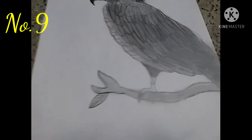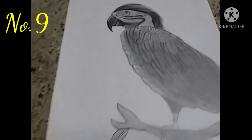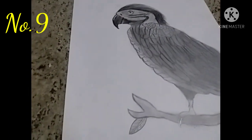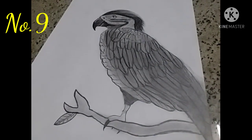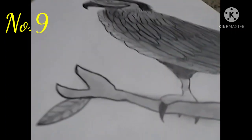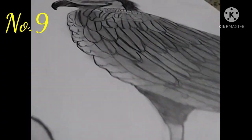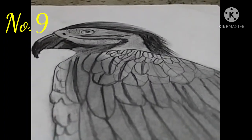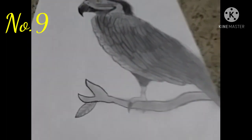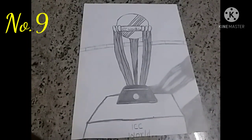And the number 9 is an African bird. It's like an African parrot. The head is a little bit small. The actual bird's head is really small. Slowly I made the head small. As you can see, there are not a lot more details. There are more details in the head only. Let's see the next one.